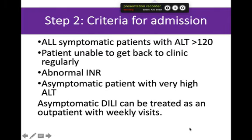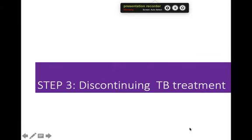So the asymptomatic DILIs you can do, but you need to make sure you're going to continue seeing that patient every week. You do not want those patients to be vanishing off into the community. The next thing you need to do is make a plan with a TB treatment.